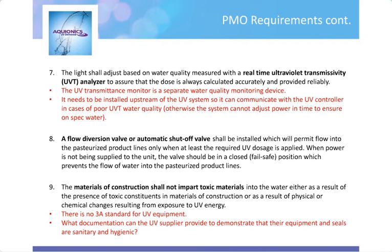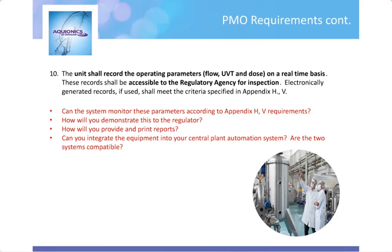Bullet point 9 basically talks about the equipment needing to be of sanitary and hygienic design. For what it's worth, there is no 3A standard for UV equipment, so something to keep in mind and work with your regulator on is that you're going to need to work with your UV manufacturer to make sure they have adequate documentation to satisfy the regulator, since there is no standard along those lines.